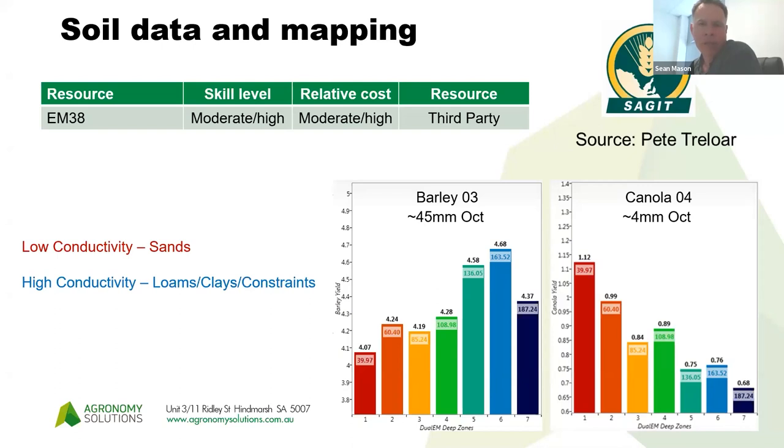Low conductivity on the EM38, very simply, and there is probably a lot more to it, but in this case, I'll just explain: low conductivity is sands. Progressing to the cooler colours is higher conductivity, and that indicates the heavier soil types, clays, and potentially some constraints. So we can define or zone our paddocks with the EM38s. Seven's quite a few, but in terms of water holding capacity and plant available water.